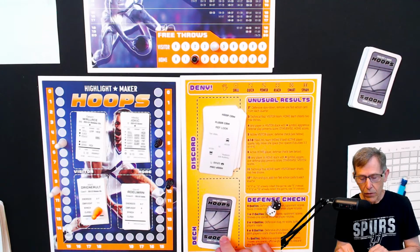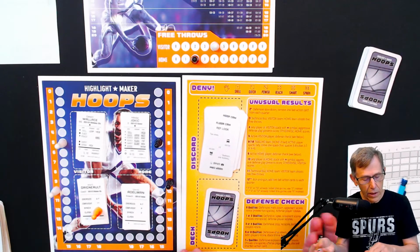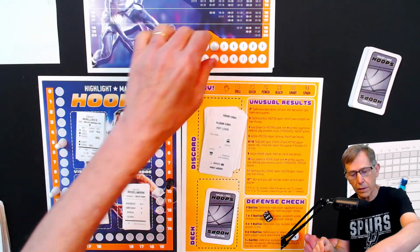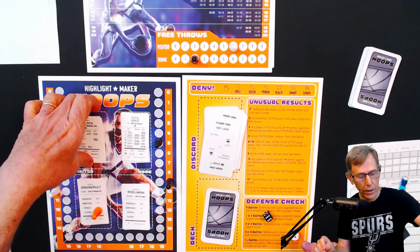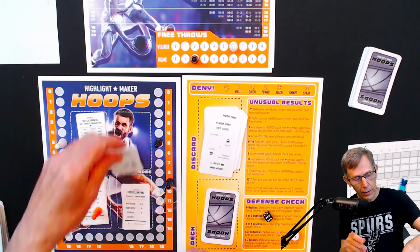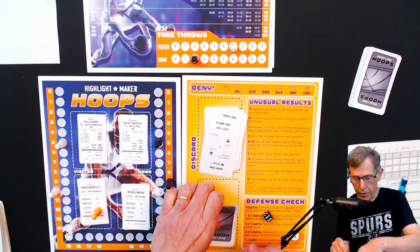2 shots. Ref look, visitor. So Wallace is going to go to the line. He makes the first, makes the second. And then they both rotate out. Ooh, that gets rid of Jokic. He's been very quiet this period.